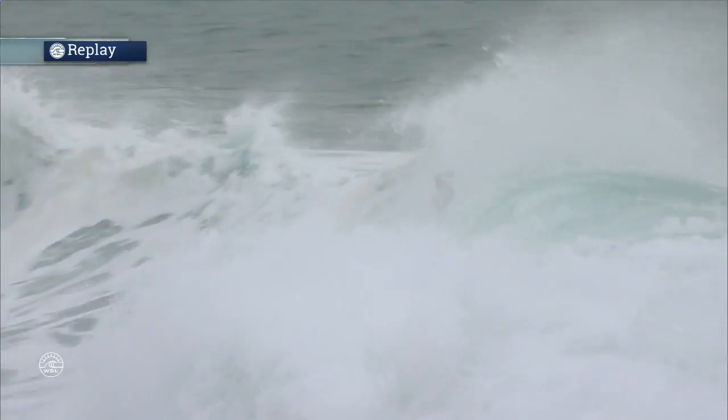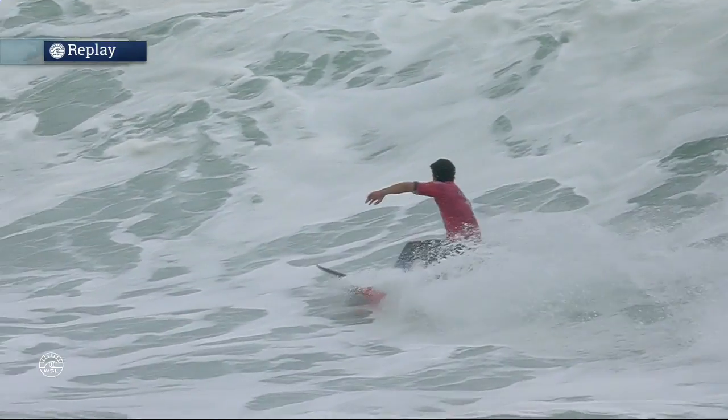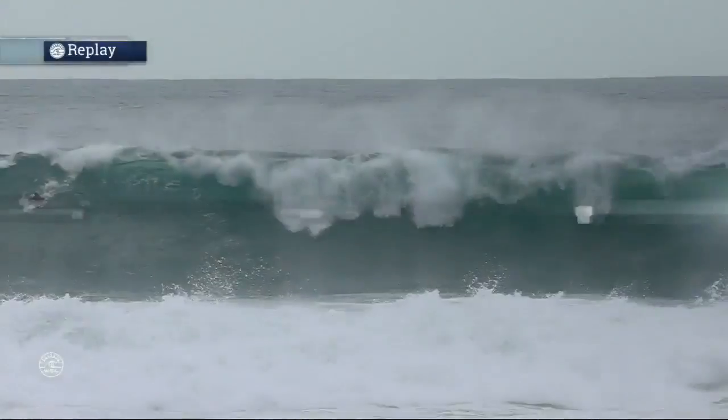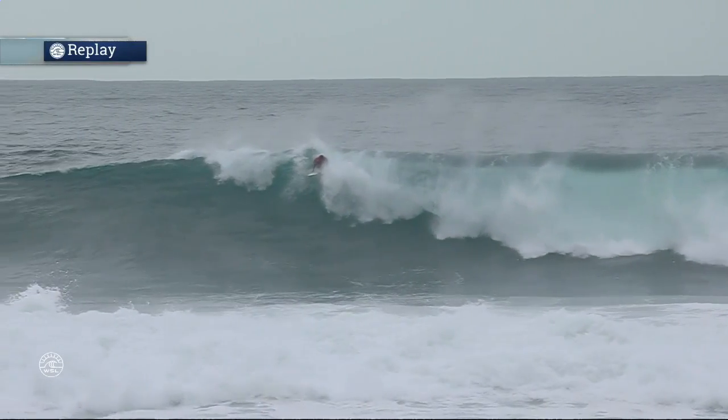Italo Ferreira just absolutely nailing it right now. Great wave selection. He's gone from a 5.83 to a 6.67 and now a 6.90. One judge going all the way up into that 7.5. Fanning took out Davy Cathles. Jordy Smith took out Kaiwa Belly. As we see what happened to Italo here, Potts.